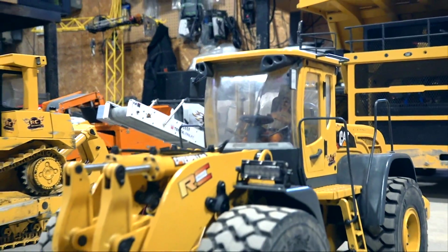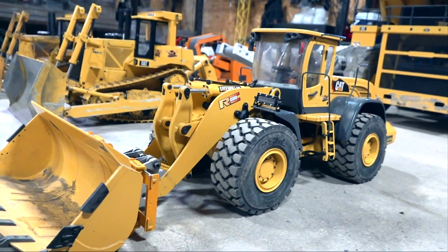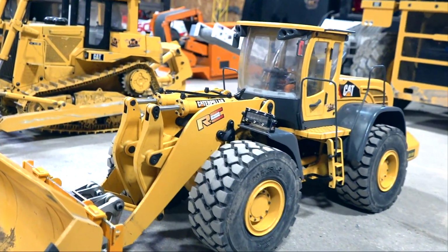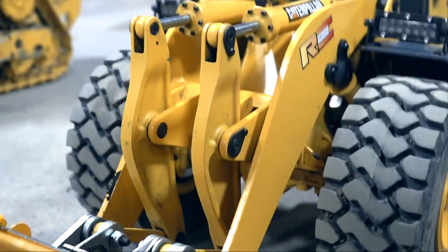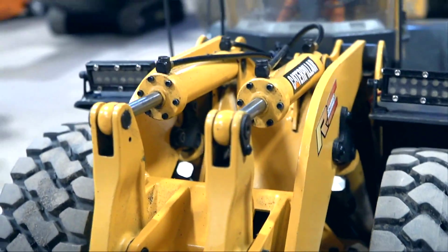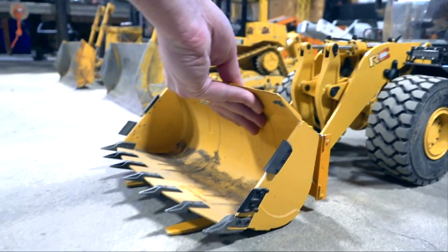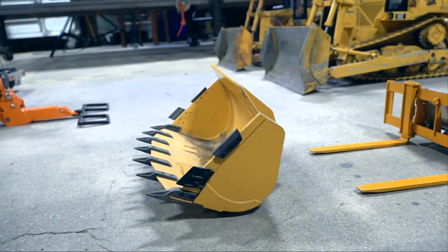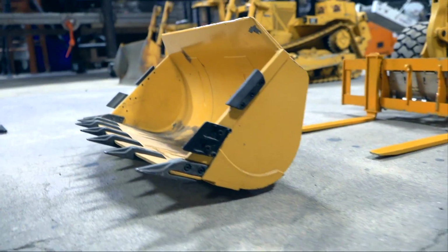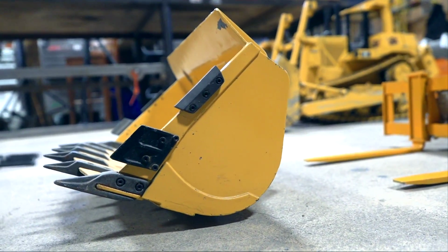My very first wheel loader. I love this machine. It's one of my most favorites. Dual pistons on the front, dual rams I should say, and of course dual rams on the bottom on either side to help lift maximum payload. This bucket alone, listen to this. That is pure steel. It is so heavy, the bucket itself must weigh close to 20 pounds.